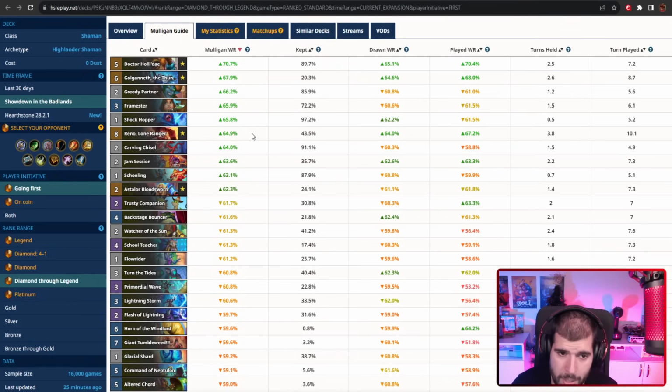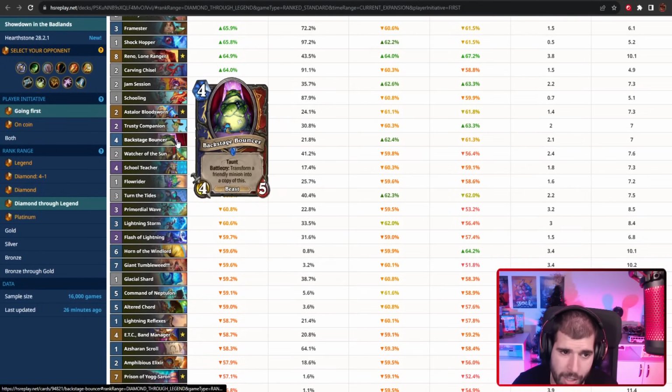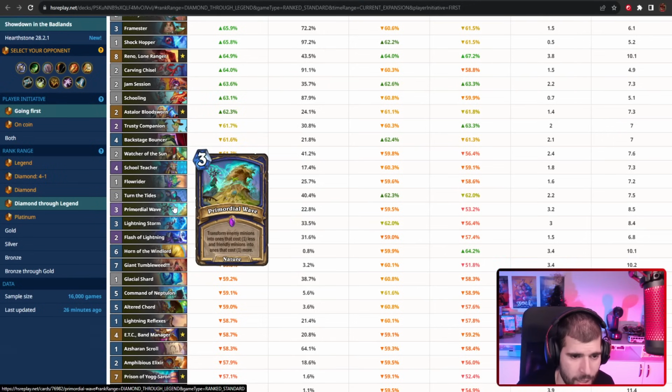Reno could be a keep, especially if the matchup warrants it. Carving Chisel can be great. Jam Session as well could make some sense against things like Paladins, let's say. Schooling definitely is great, and the others are gonna be kind of situational. Like, if you're already curving out, you can keep Backstage Bouncer, and that can be insanely good. And depending on the matchup, the Tides can also be important. Primordial Wave might be interesting against things like potential Plague Knights, so you can actually revolve their 2-mana Kvaldir.